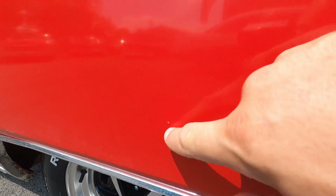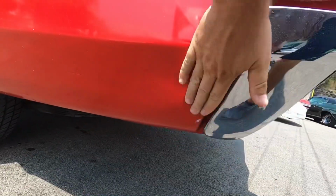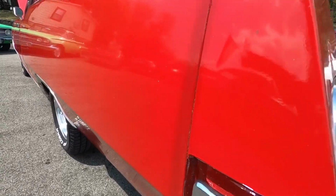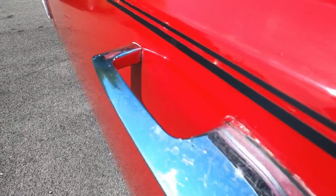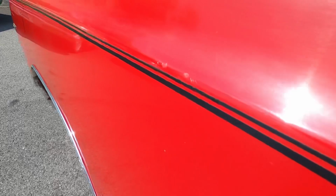Spot here, in the back there. You got some wax. Looks like a few little dimples in the back too. Back your midsection. Light chips. Chips in the side here as well. Your door handle's got some pitting. Cracks in the paint. Chips up top here.